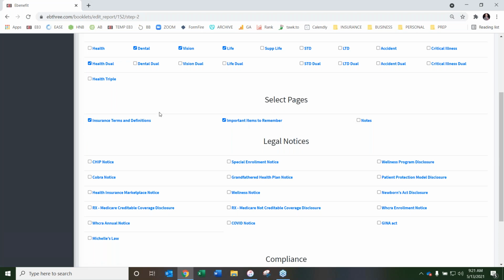just because insurance terms and definitions, it literally is what it says right there. It talks about a PPO versus an HMO, an embedded deductible versus an aggregate deductible. It may talk about FSAs, HSAs, the whole alphabet soup of acronyms that we have in the business. It goes over those, and you can customize it to make it say whatever you'd like.